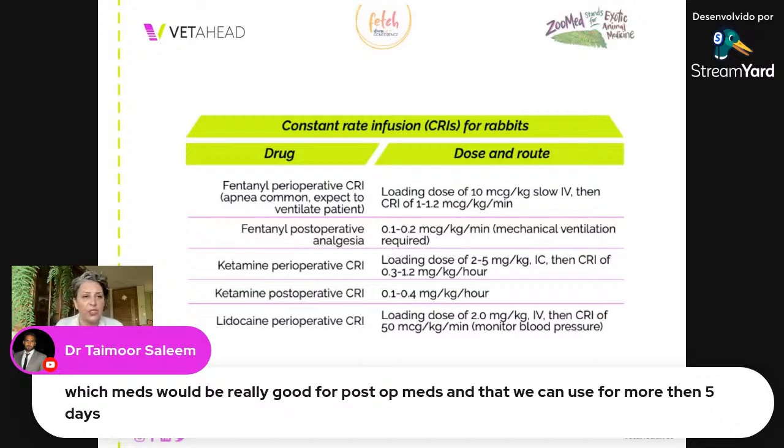It depends what surgery, Dr. Tamur. It depends what surgery you're doing, okay? If you want an opioid, you're probably going to need to use buprenorphine, sustained release. At least that's what we have available in the United States, because the buccal will not, and that's again a different lecture, and we also have all this information.